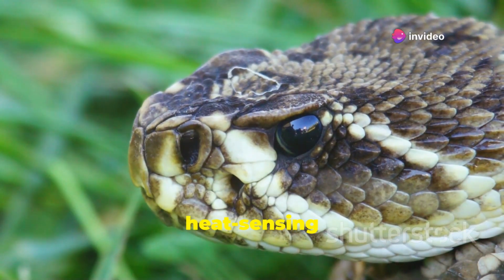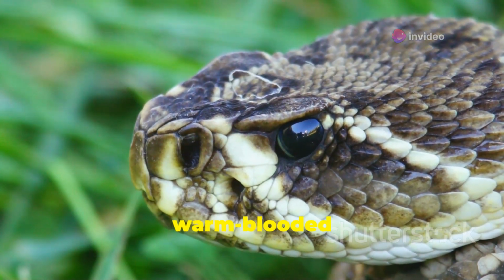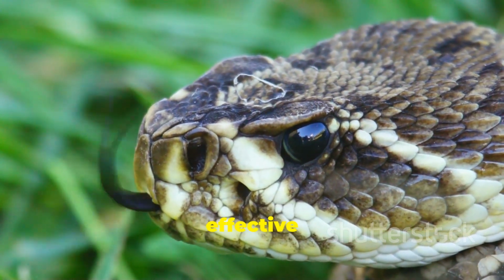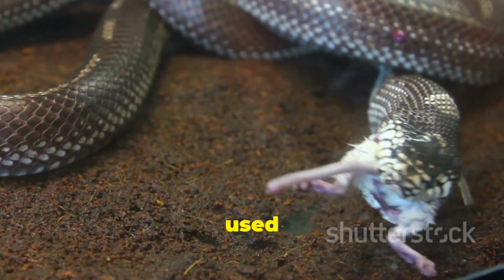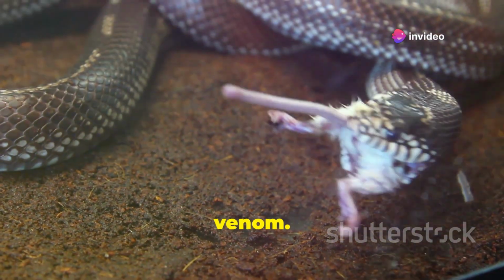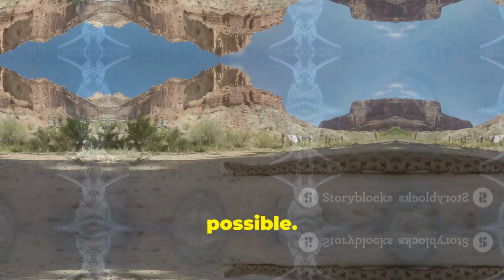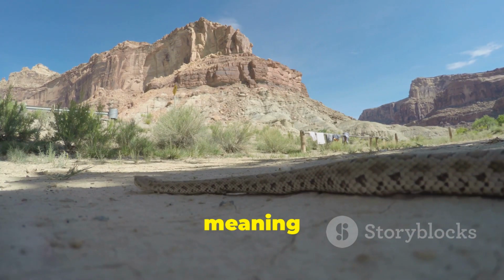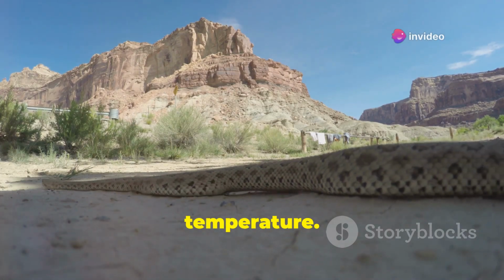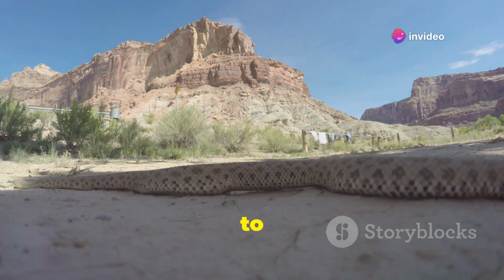Rattlesnakes have heat-sensing pits located between their eyes and nostrils, allowing them to detect warm-blooded prey even in the dark. This adaptation makes them highly effective hunters. Their venomous bite is used to immobilize prey, and their fangs are capable of delivering a potent dose of venom. However, they prefer to avoid confrontation with humans whenever possible. Rattlesnakes are ectothermic, meaning they rely on external sources of heat to regulate their body temperature. You'll often find them basking in the sun to warm up or seeking shade to cool down.